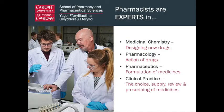So what roles can they undertake? Why do they undertake these various roles? Well, pharmacists are experts in many areas. We talk about pharmacy in four main areas, and that is medicinal chemistry, so the development of new chemical entities, i.e. new drug structures.